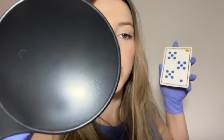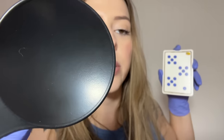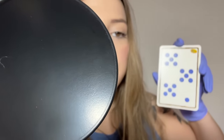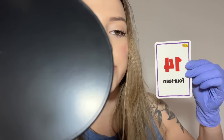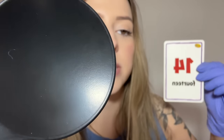All right. Grabbing two new cards here. Okay. And then covering your left eye here. How many dots do you see on the card? It's a little blurry, okay. 16. Very good. Keep looking straight. Very good, okay. Keep looking straight. What number do you see on the card? 14, okay. Very good, very good. Vision was a little blurry there, okay.